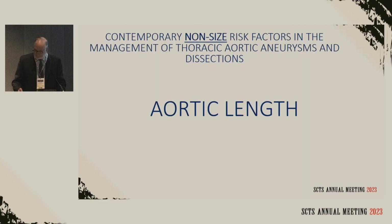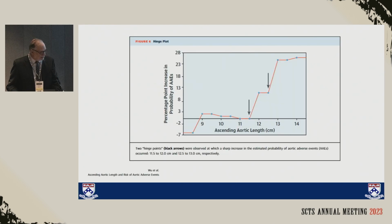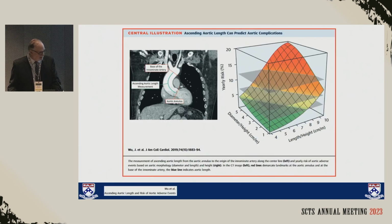Aortic length. So this is a new and promising area for non-size risk factors, or non-diameter, I should say. A lot of this work is coming out of Tübingen in Germany and some other places. This is the neglected dimension, as this paper says. What they showed is that for ascending aortic length, there's a hinge point at 11 and a half, and then another hinge point at 12 and a half for the probability of adverse aortic events. This is the central illustration from this JACC publication.